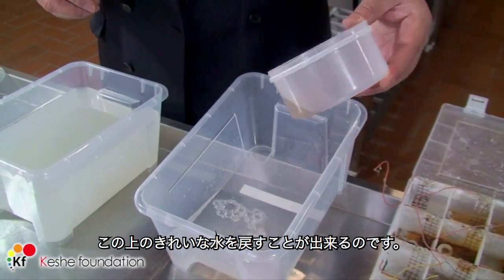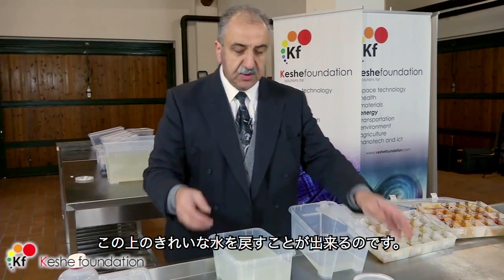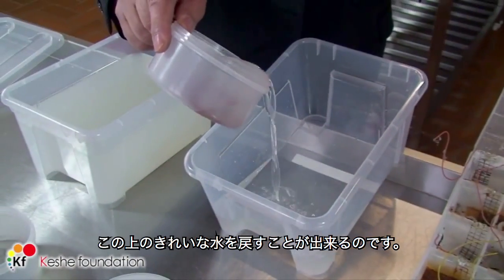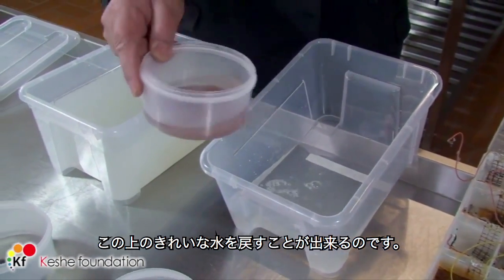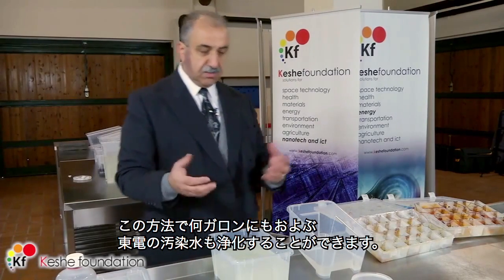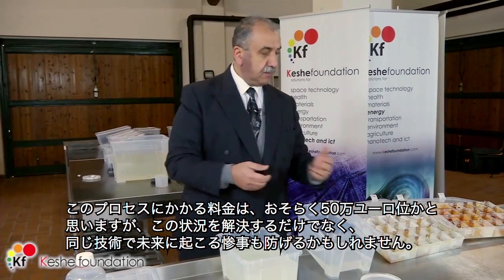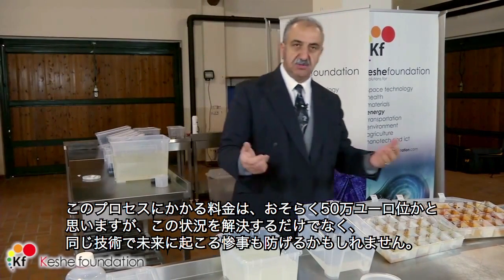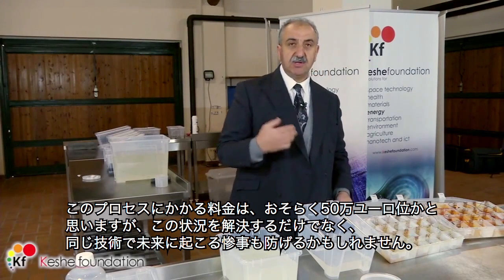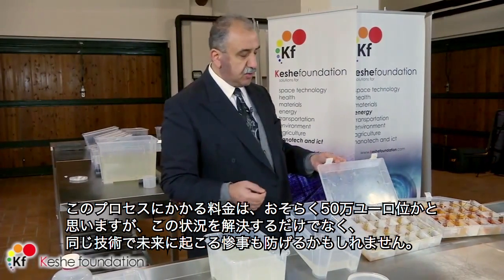And all the contamination is settled to the bottom. You can carry the same process in either way. All you do, you take the top layer off. No contamination. And that's how you clean up millions of gallons of water which is sitting in tanks in TEPCO. The process costs, mass production, maybe $500,000. But the situation can be solved and can be used for future accidents once we learn more.